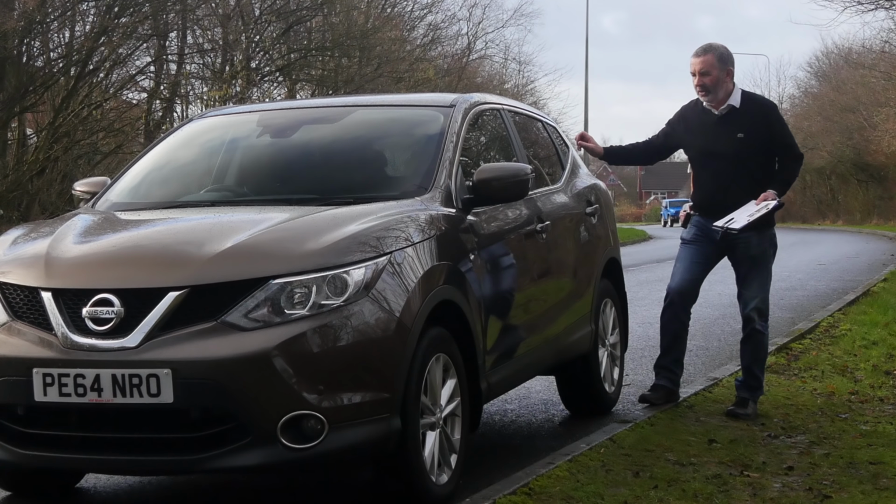Reversing cameras there, rear load cover, split rear seats, plenty of luggage space, and you've also got this false floor here. Actually, I must remember to take that with me. Reversing sensors as well in the back bumper.